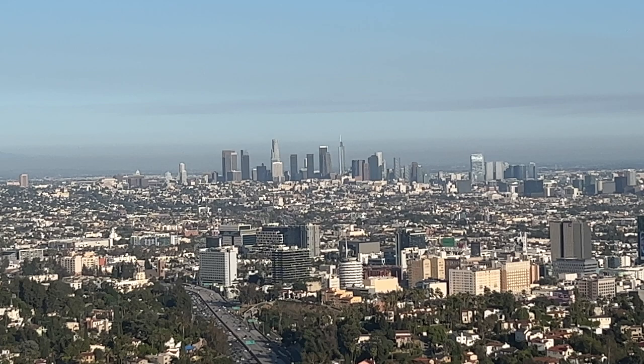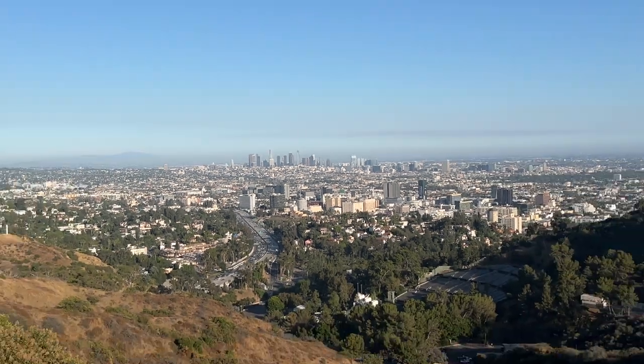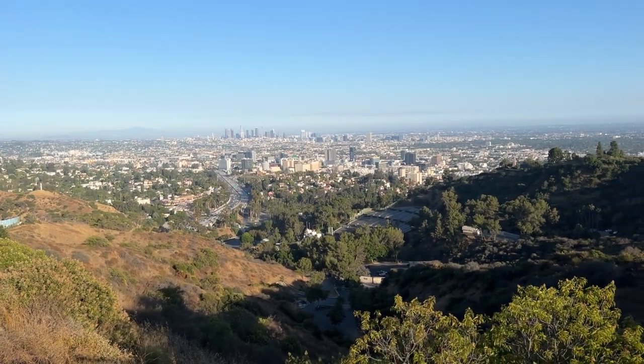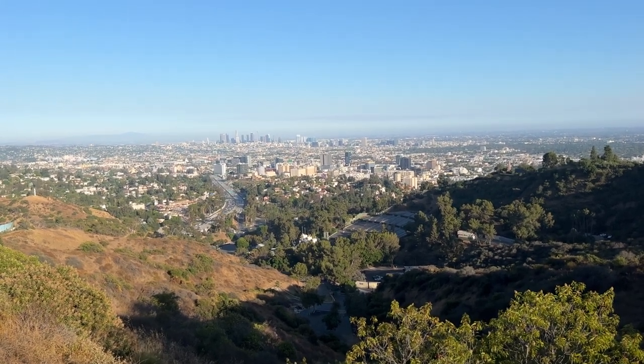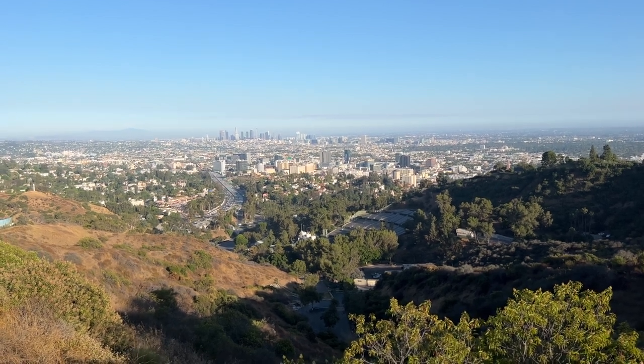From the Mulholland Overlook, you get an incredible view of sprawling Los Angeles. This spot is right above the Hollywood Bowl. Sometimes when you're up here, you can hear the Los Angeles Philharmonic warming up for a concert. Today, we're heading to a thrift store on the edge of Hollywood and Beverly Hills. Let's see what we can find. Okay, here we go.